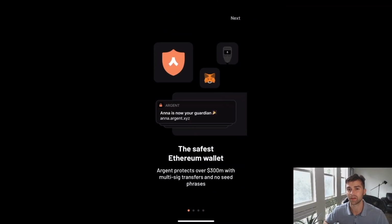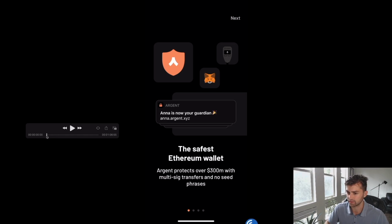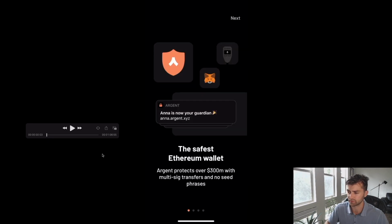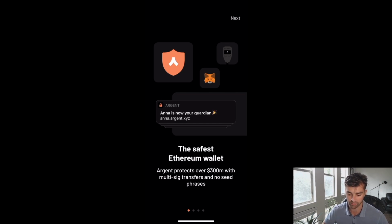Let's now look at what a user sees for the first time when they install Argent. We have these beginning screens here. This is the sign-up process, and the user can go through a series of cards, right? Just informational stuff. And on the first card, it's about the safest Ethereum wallet. So Argent is leading with what they believe is their biggest unique selling point, which is better security. And this is all an artifact of this interesting software backend, which is a smart contract.